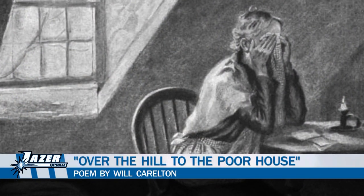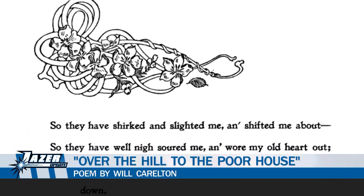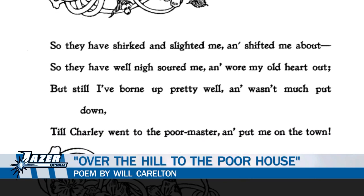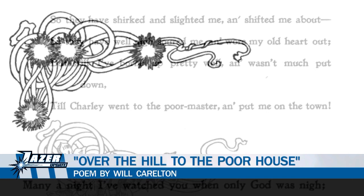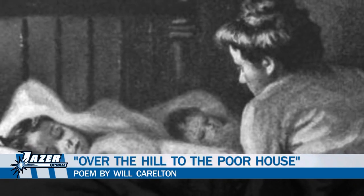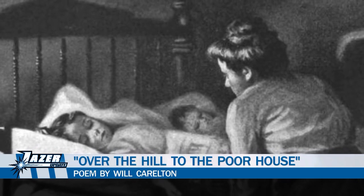So they have shirked and slighted me and shifted me about. So they have well nigh sore me and wore my old heart out. But still I've borne up pretty well and wasn't much put down, till Charlie went to the poor master and put me on the town. Over the hill to the poorhouse, my children dear, goodbye. Many a night I've watched you when only God was nigh, and God'll judge between us. But I will always pray that you shall never suffer the half I do today.